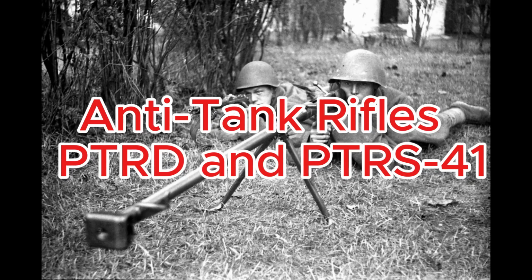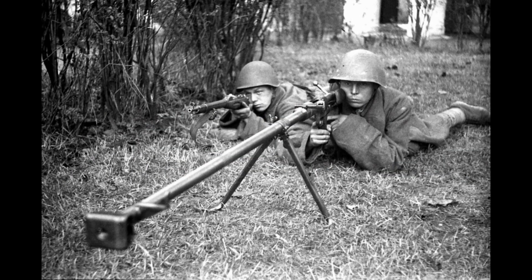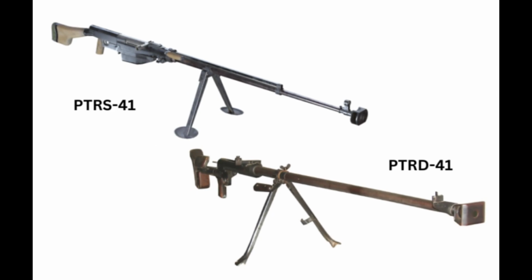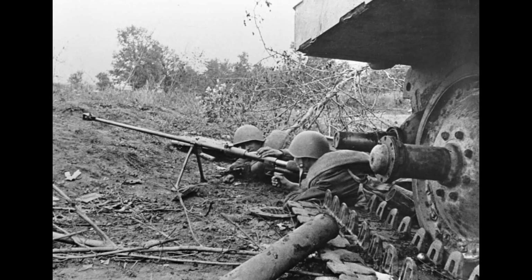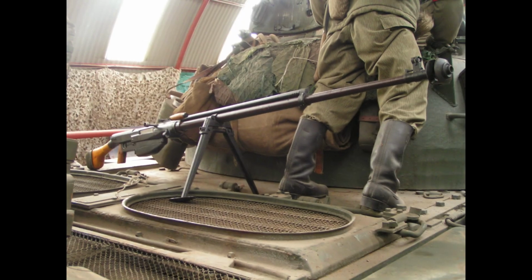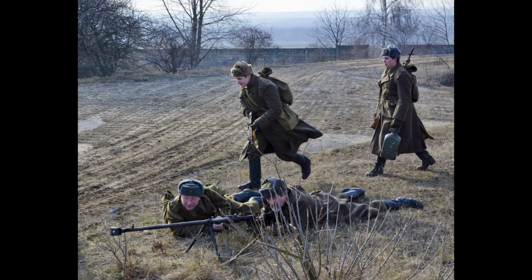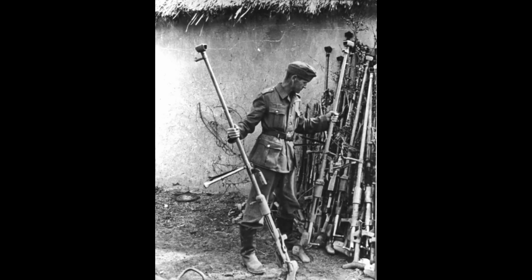As German tanks and armor began to dominate the battlefield, the Soviets needed a way to counter them. Enter the anti-tank rifles, the PTRD and PTRS-41. These massive rifles fired powerful 14.5mm rounds capable of penetrating the armor of early German tanks. While they became less effective against the more advanced tanks later in the war, they were vital in the early years for stopping lightly armored vehicles and even damaging key components of heavier tanks.